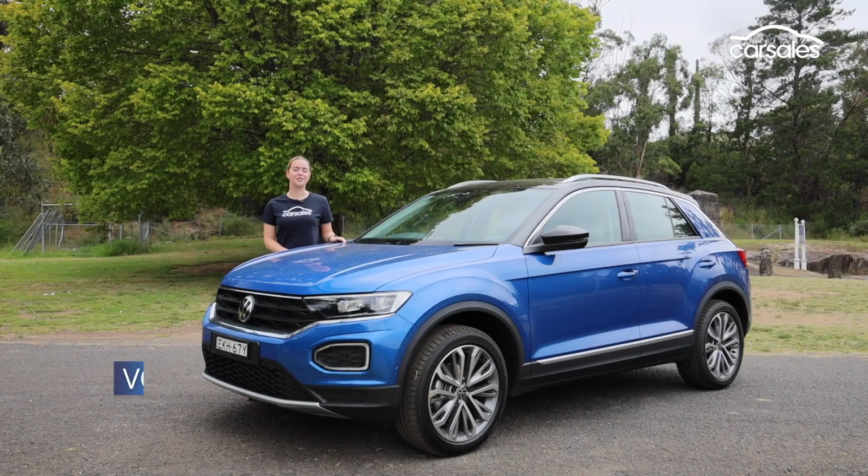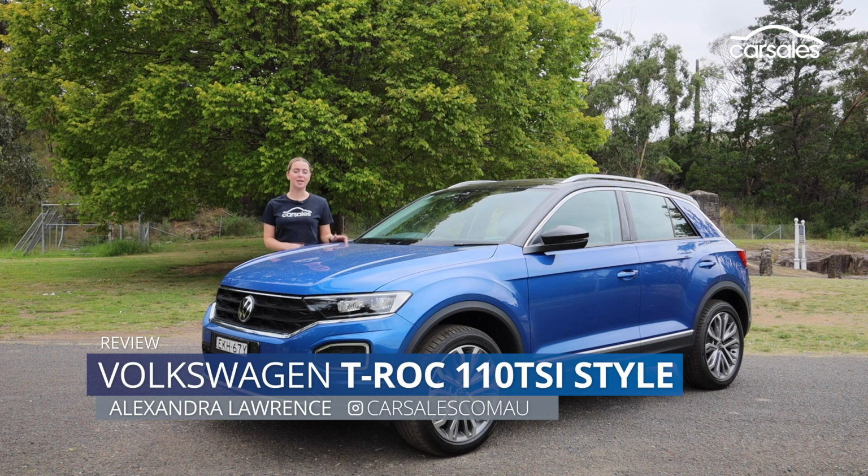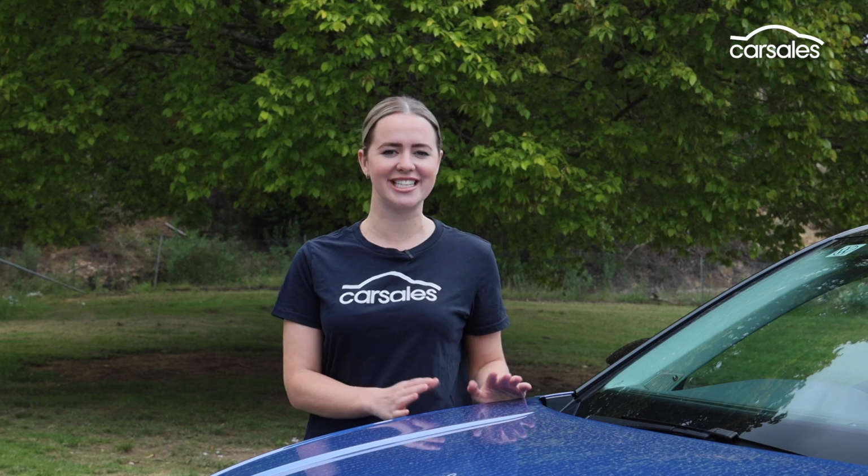The entry-level version of Volkswagen's new T-Roc small SUV is finally here, bringing a more attractive starting price of $34,000. But does this German hatchback on stilts do enough to stand out in the busy compact SUV segment? Let's take a closer look.